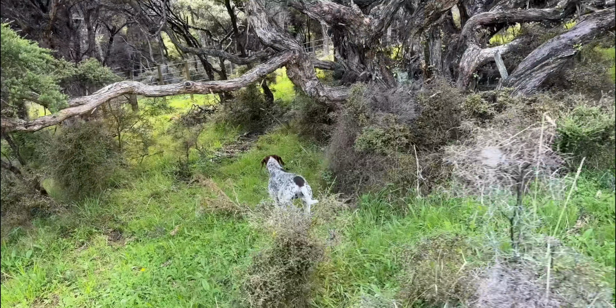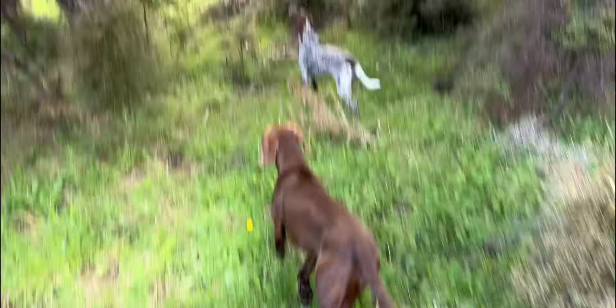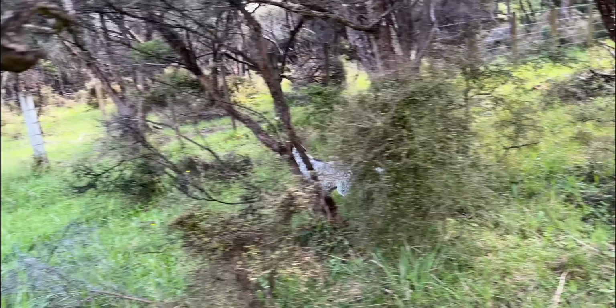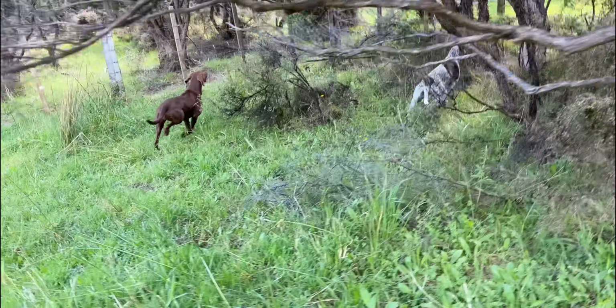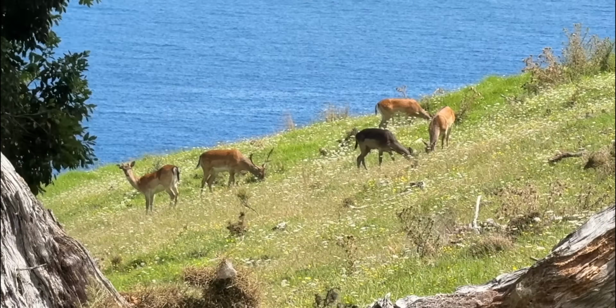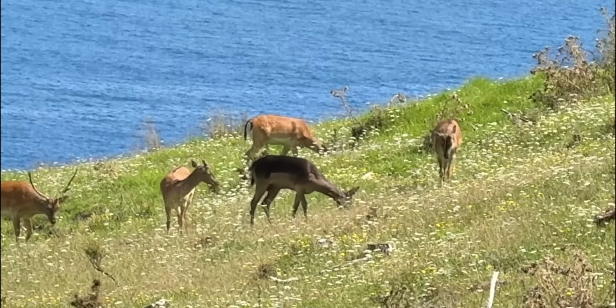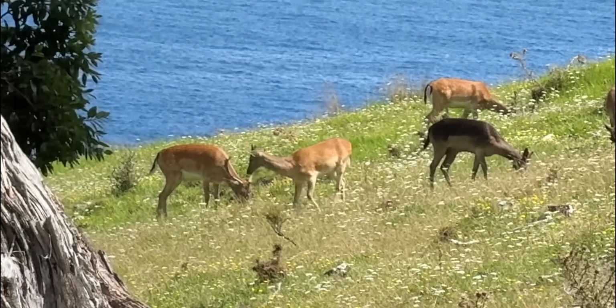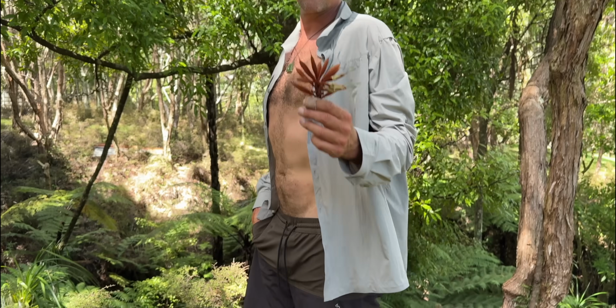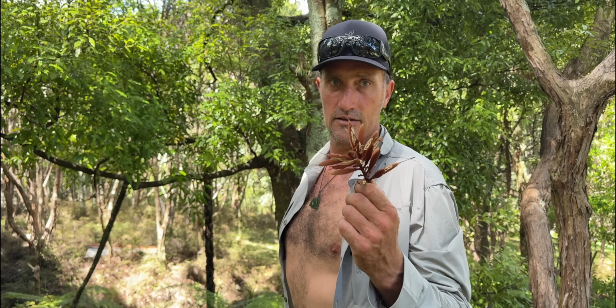Shout out to Te Urewera for giving us access across his farm to get to the point. Otherwise it would have been an extra long walk around the waterfront, navigating slips and steep bits of cliff on the way. Bumped into these fellas on the way out there, which is pretty awesome to see. Middle of the day. We watched them for a while, then they legged it off over the yonder horizon. Here we've got a part of a tree.